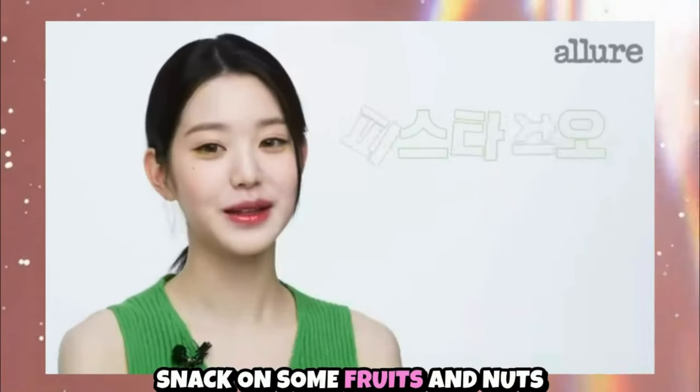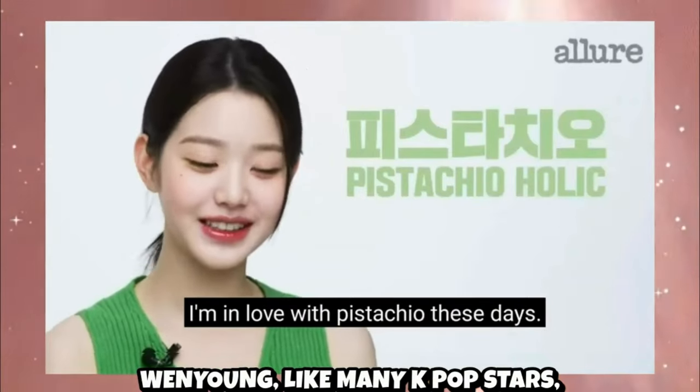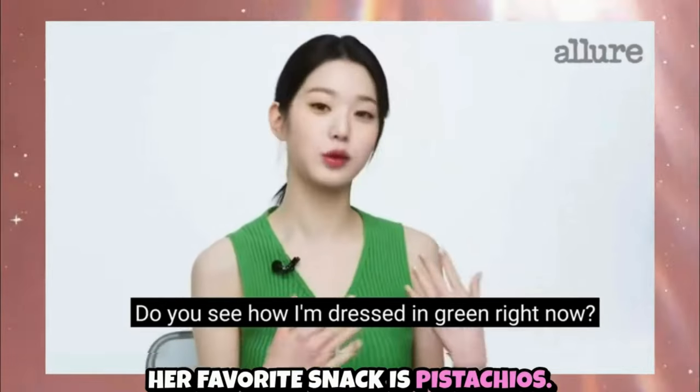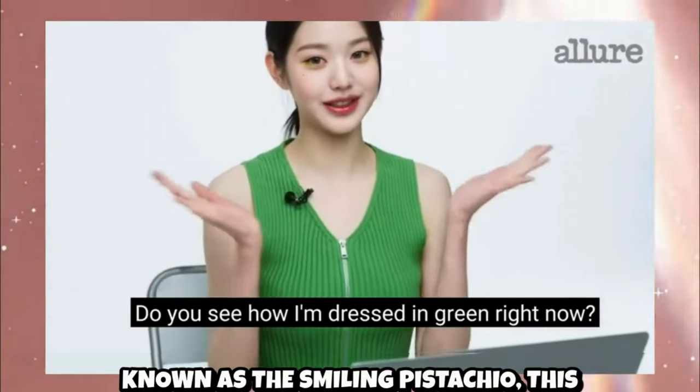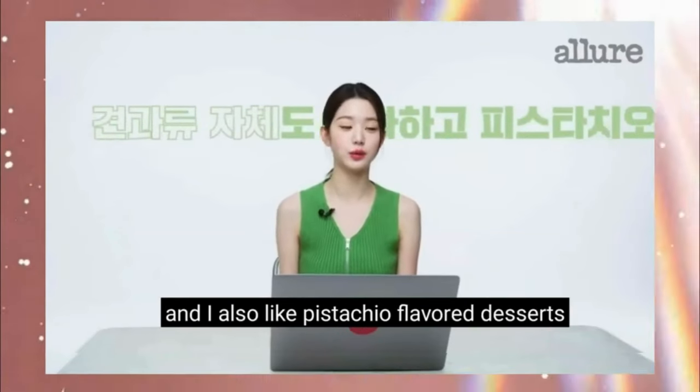Let's fuel up. While waiting for breakfast, snack on some fruits and nuts to jumpstart your metabolism and keep your energy levels up. Wonyoung, like many K-pop stars, enjoys snacking too. Her favorite snack is pistachios. Known as the smiling pistachio, this antioxidant-rich food has anti-aging properties and helps maintain healthy skin.